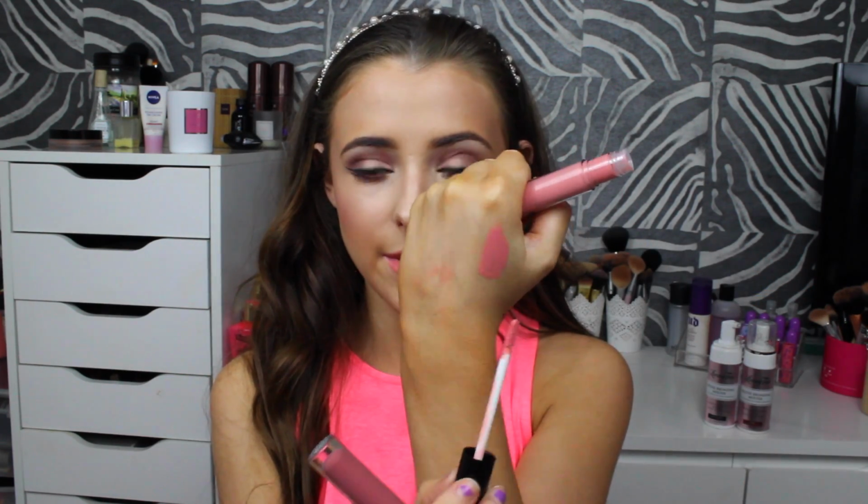I have this one in Dainty, which is a really nice milkshake pink colour. I'll do a swatch just to show you, and I really love the little applicator. It's like a little flat sponge, and as you can see they're super pigmented. I then also have this one, which is a darker nudie plum colour, in the shade Vintage, and it's literally a really nice vintage colour. It's like a brownie purpley darkish nude colour, and they also smell really good. They smell like cake.